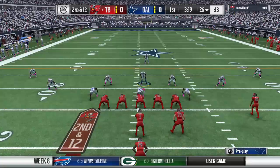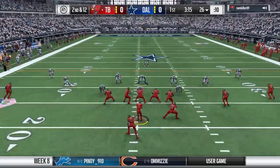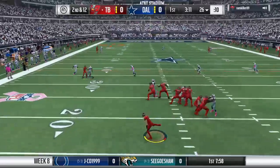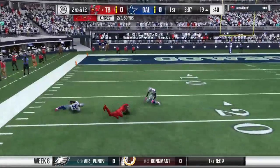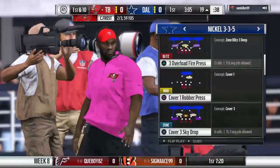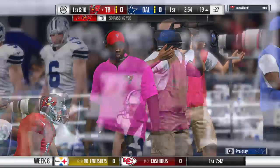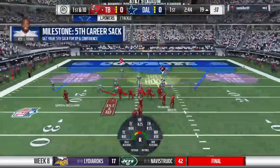Set. Green, 39. Detroit. Now they'll throw here out of the gun. He's going to launch this thing way downfield. That's caught inside the 20. It's a big play there for the Buccaneers. 54 yards. And now a first down following that long gain.